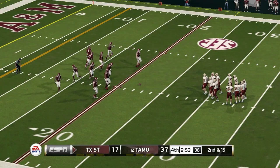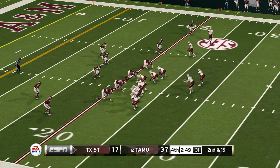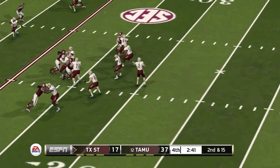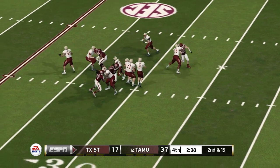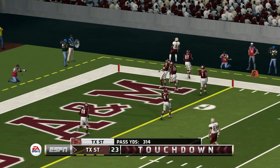And this is the ninth play of the current drive. Just under three minutes to go in regulation. Under heavy pressure. Gets rid of it quickly. Fires quickly. Touchdown.